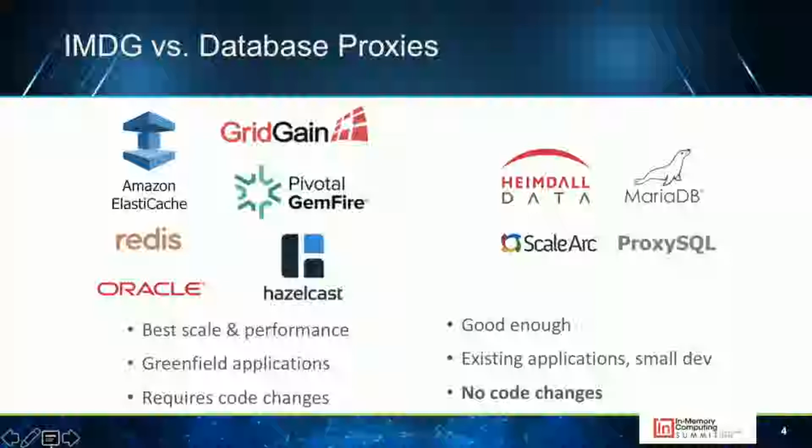So just as a comparison, for an in-memory data grid for a data store, you get the best scale and best performance, as opposed to a proxy it may just be, hey, just good enough. These are typically for greenfield applications, so you write from scratch, from the beginning. You may want to use an in-memory data grid. The proxy is great for both, but it's typically for an existing application, an existing database that you can drop in, and it'll improve performance. Lastly, as I mentioned, to do this requires code changes. A proxy does not. Any questions here on the differentiation of the pros and cons?